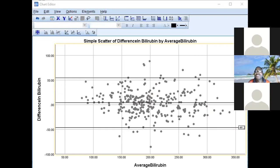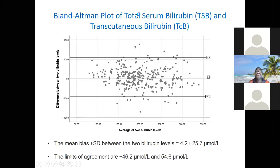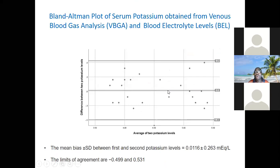So let me stop sharing that and go back to my slide. So look at it. Can you see my slide now? So this is what I brought here. That's how I plotted and brought the result out. If you look at the other one also, it is the same thing. For this one, all the values are within the limits.